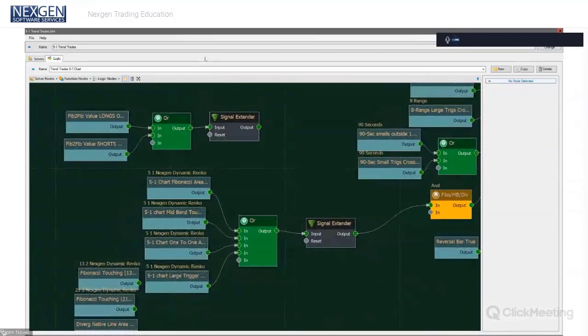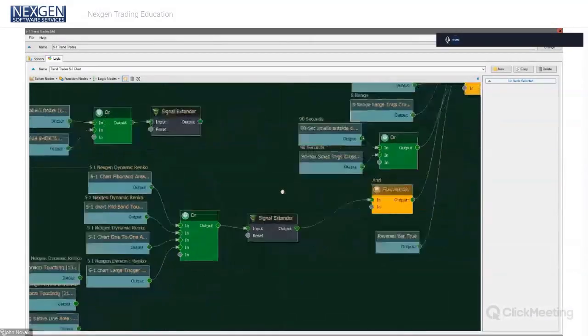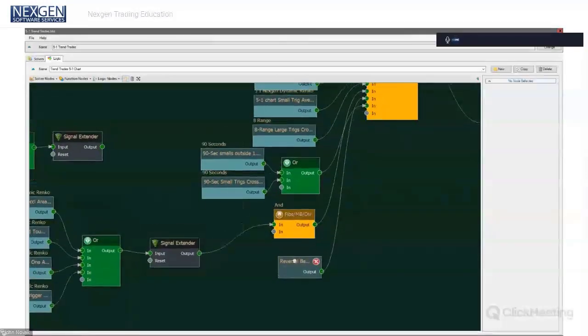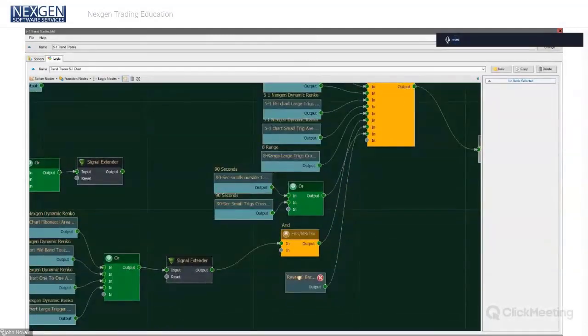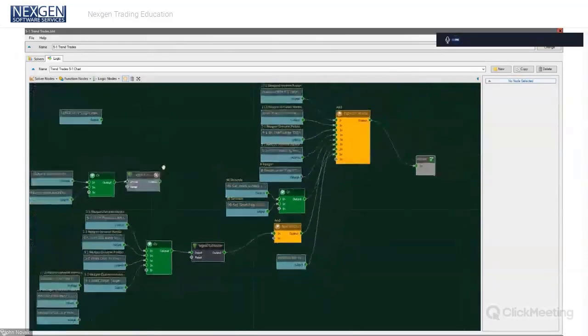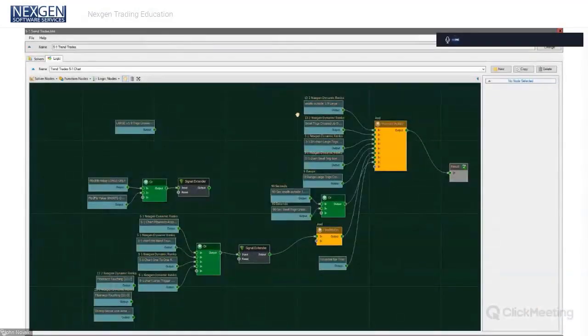And then because there's no other way to do entries with this thing, you have to have a reversal bar. I mean, you have to have a trigger that gets you in. Everybody okay with this? So think about what I'm telling you here, okay? All the triggers agree on every chart that you own, and you pull back to the mid-bands, fibs, 1-to-1s, and then you get a reversal bar.